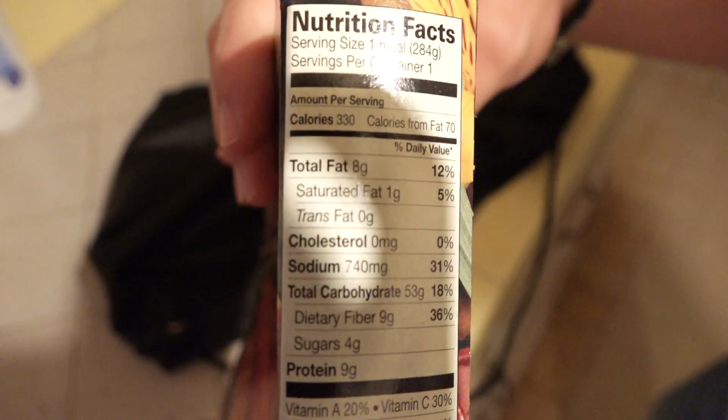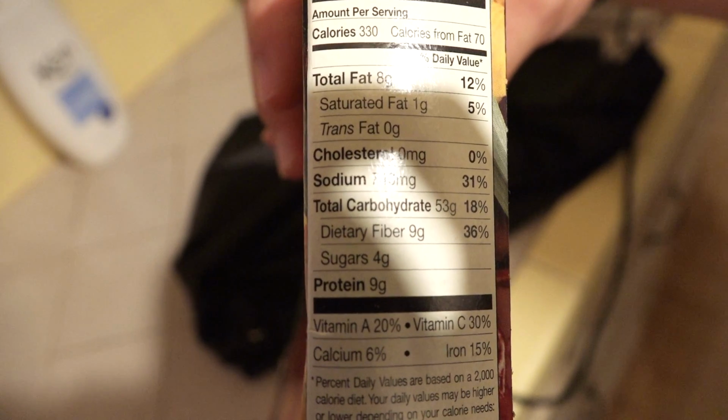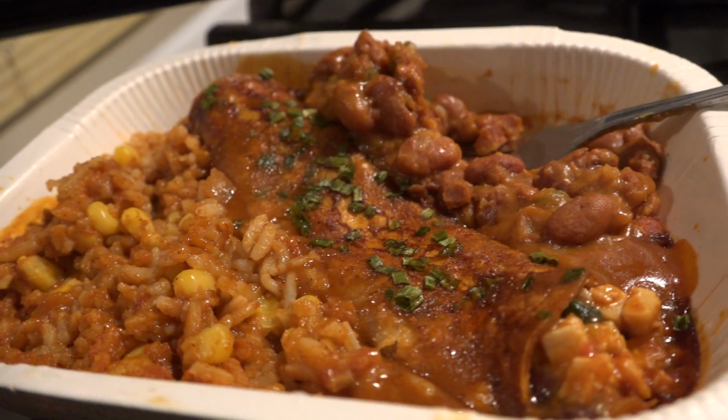So here are the calories. One serving is 330 calories, 8 grams of fat, 53 grams of carbs, and 9 grams of protein. Now, when we get farther into contest prep, we're gonna worry a little bit more about eating whole foods only, and we're gonna worry about our preservatives and sodium.